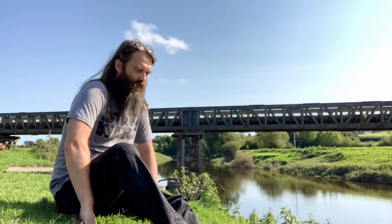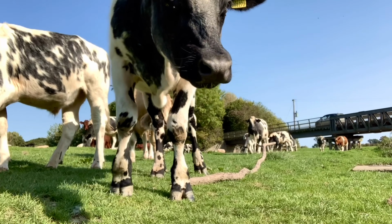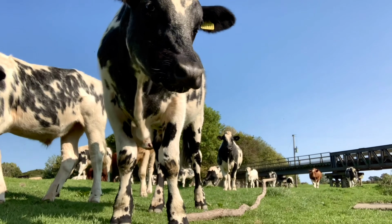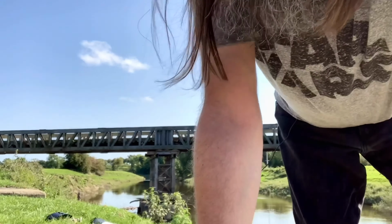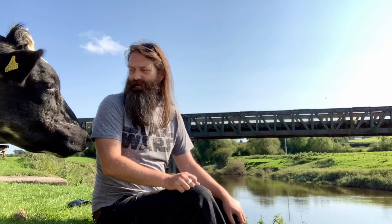God, it's getting noisy here. Oh, it's these bloody cows. Let me just show you. Right next to me. Hello, moo cow. They're all coming over here to say hello now. Oh, here comes Bertie. Hello. Right, let's get on with this, shall we? Okay, where the hell was I? Do you mind if I carry on? Right, what am I doing? You're distracting me now. Yes, you are. Bugger off. Try to do a YouTube video here.